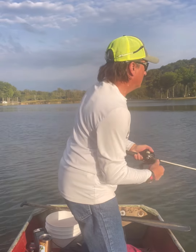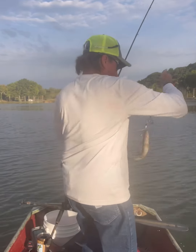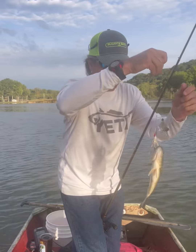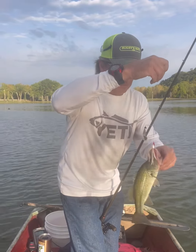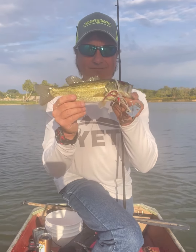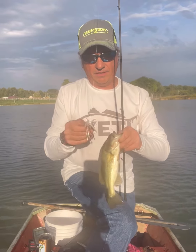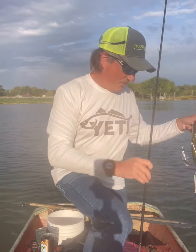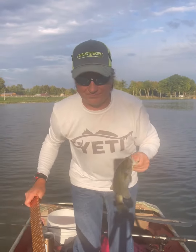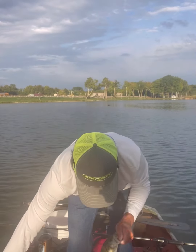Got one. It doesn't come off. Yes, got one on the Buzzbait, people. Woohoo! All right. On the Strike King Bleeding Elite Buzzbait White. Skunked out of the boat. That's the first bass I've ever caught in this lake on a buzzbait. Usually I can only get them to hit a Whopper Plopper, but got one on a buzzbait.